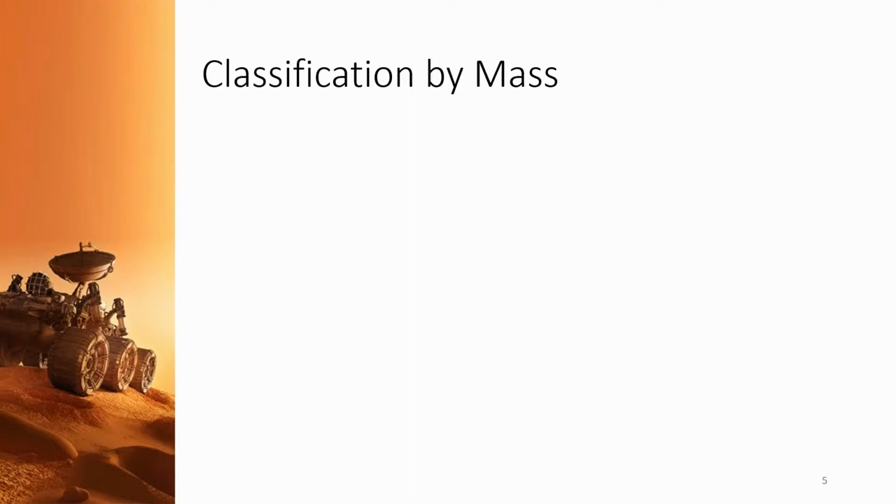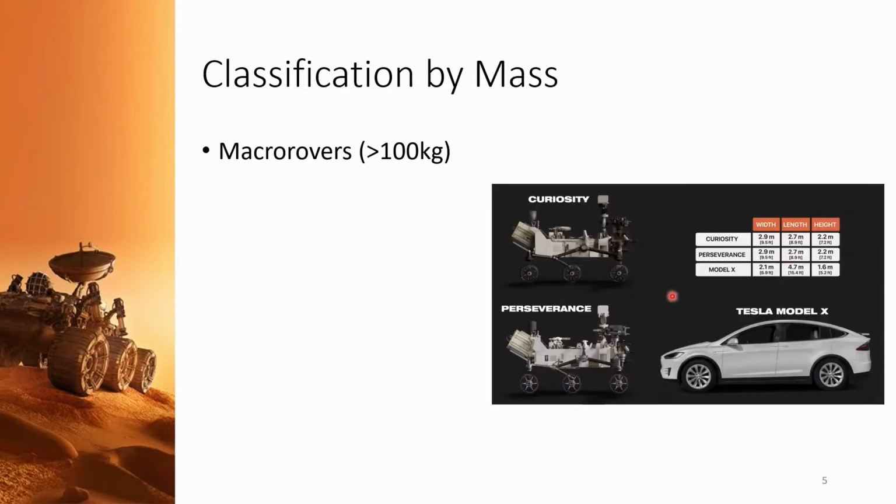Then let's get to another form of classification, and that's the classification by mass. This is interesting because all the rovers I've talked about until now were macro rovers with a mass above 100 kilograms. For example, the Apollo lunar roving vehicle, which you have seen, had a mass of 210 kilograms. Here you can also see the size comparison between Curiosity and Perseverance, the latest two rovers sent to Mars, and the Tesla Model X. If you're like me and you always thought of the size of a rover as about the size of a bigger dog, that is not exactly true. Here you can see it's rather the size of a car.